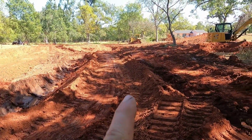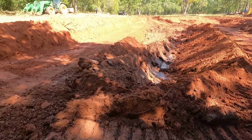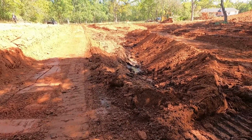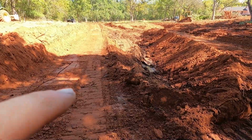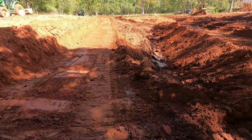So I cut me a new shelf here. I cleaned all that slop out. What I'm gonna do, I cut another shelf over here. Hopefully this one will hold me up. About 2 foot above where it started getting kind of swampy. And then I'm gonna flip all this up on top and build a higher bank. That way I don't ever run into the creek. And I'm gonna cut it down.